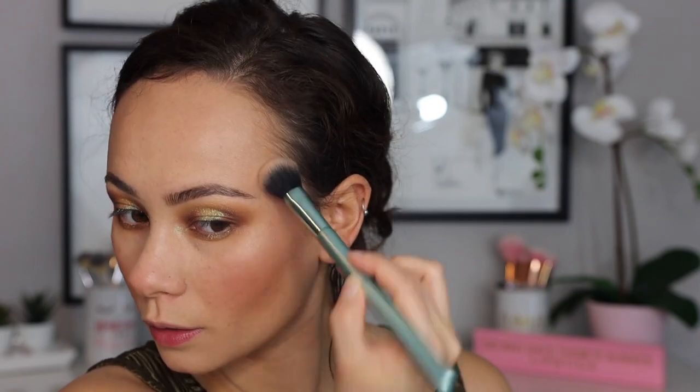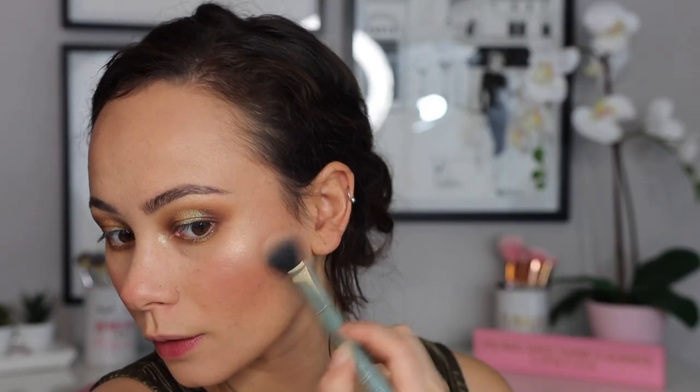We have more of a peachy pink highlighter, which I used today as my base color, so it blends into my blush for something more natural. And then you have this slightly green gold highlighter here. It's very, very bright. I use this right at the top of my cheeks just to give me that extra beam. So I do enjoy these highlighters.